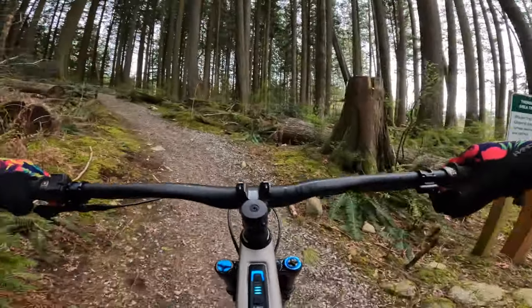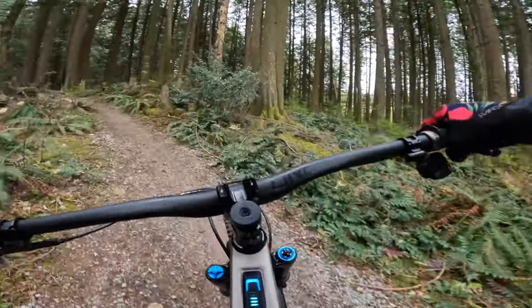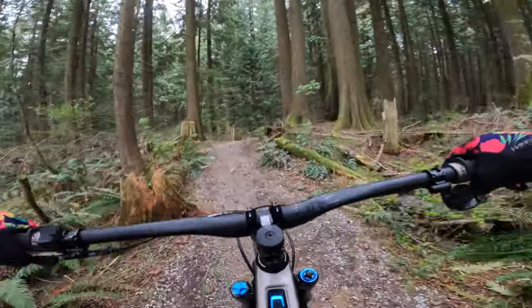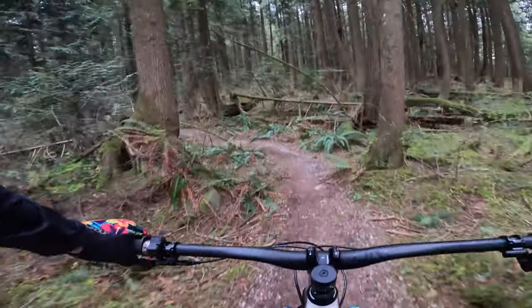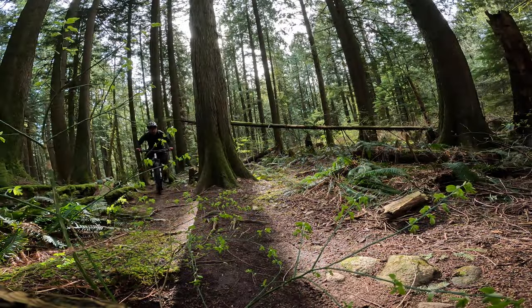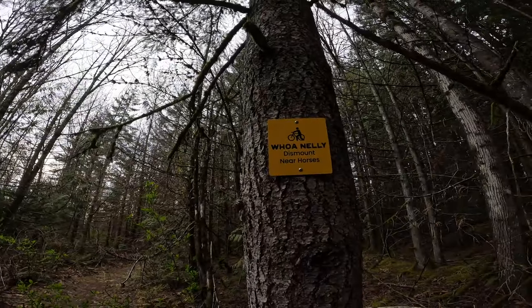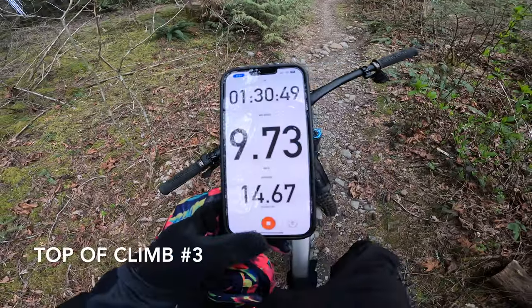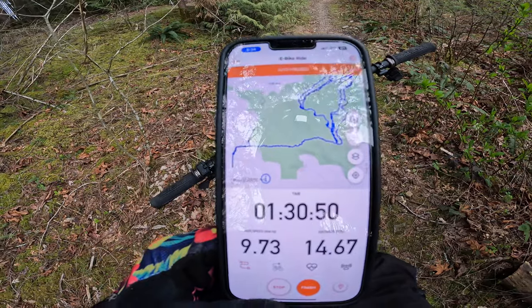More climbing back to the top. Even on an e-bike, some climbs are steep. Back up at the top. Now done 14.67 kilometers of riding.